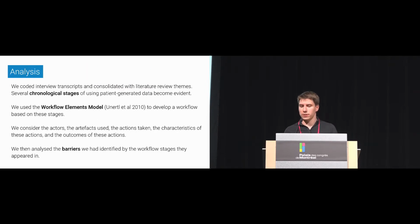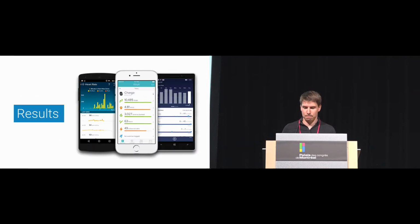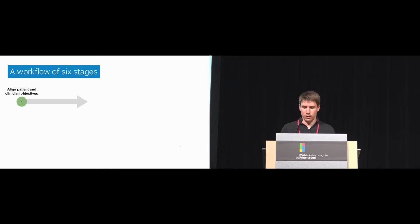We transcribed those interviews and then coded the transcripts around how patient-generated data gets used. We consolidated those into themes, and it emerged that participants expressed that using patient-generated data is part of a workflow of several distinct stages. So we ordered those stages chronologically, and we used the workflow elements model to consider the actors, artifacts, and the actions taken. From this, we learned that many barriers we saw earlier happened at distinct stages of the workflow. So what did we find?